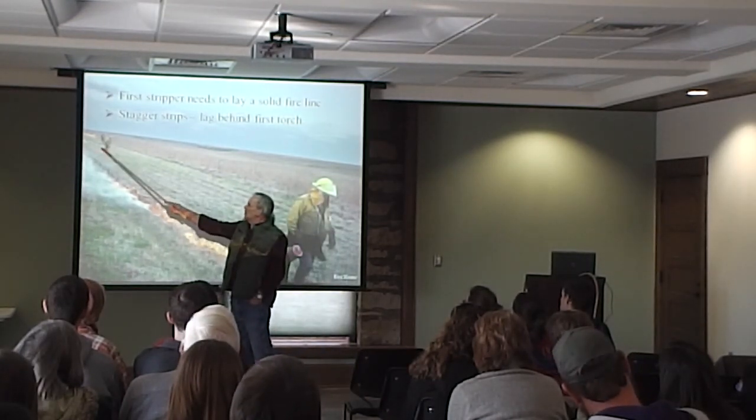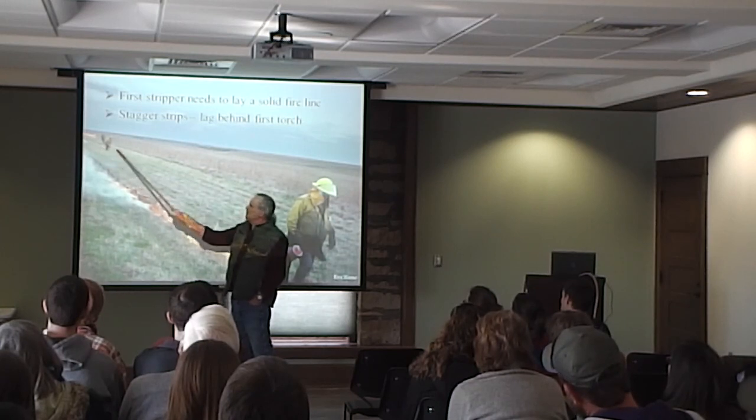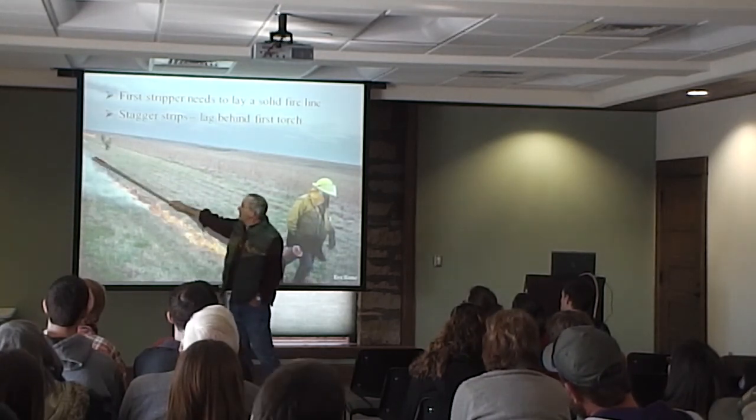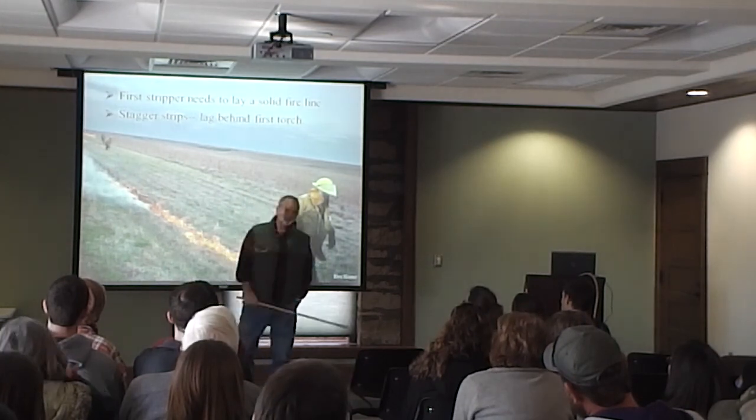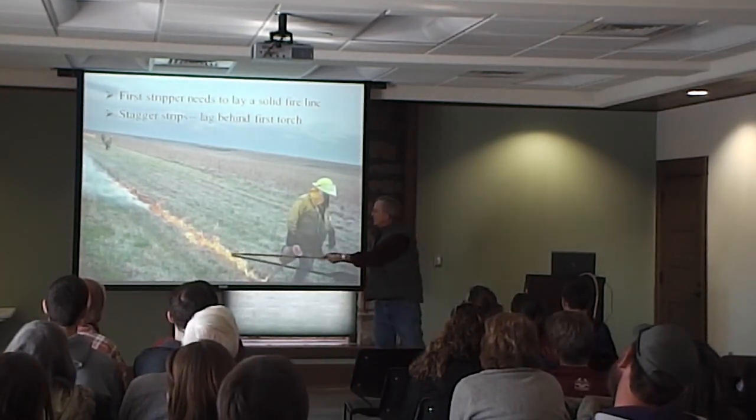These secondary torches, see, this is a good example. Drip, drip, drip, drip. And that's fine, because it'll fill in, and the wind carries it through here, so that'll be filled in. No big deal at all. They don't need to be running through as much fuel as this one will be.